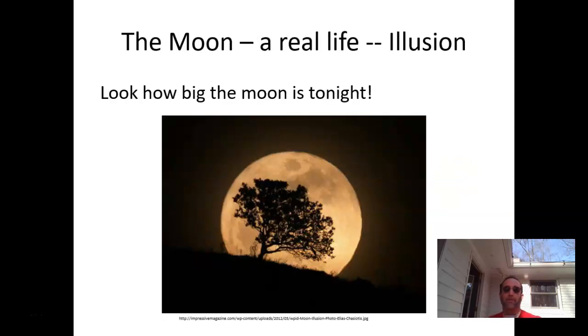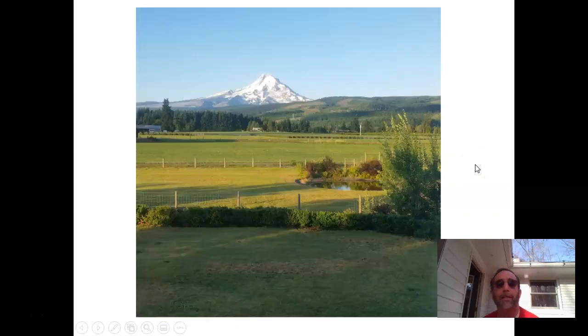All right, the moon gives us a real life illusion of size. Okay, when it's low in the horizon, the moon looks huge. When it's high in the sky, it looks small. The moon is actually the same size, same distance from the Earth, whether it's low in the horizon or high up in the sky, and so it should look the same, but it doesn't. Okay, and again, like all good illusions, it's a very difficult thing to explain. One explanation is that when it's low in the sky, we have these things to compare it to, whereas when it's up high, we don't. But again, that doesn't fully explain the illusion.